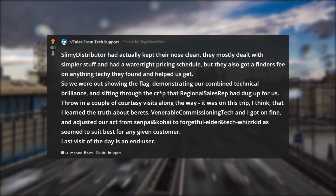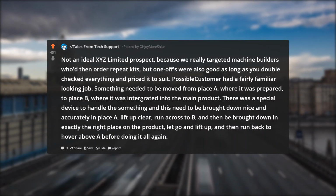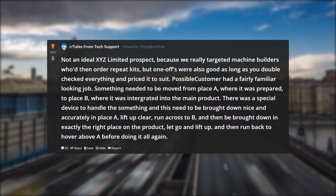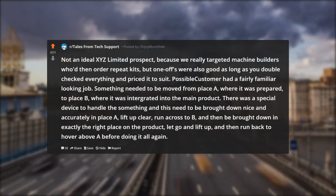Last visit of the day is an end user. Not an ideal XYZ Limited prospect, because we really targeted machine builders who'd then order repeat kits, but one-offs were also good as long as you double-checked everything and priced it to suit. Possible customer had a fairly familiar-looking job.